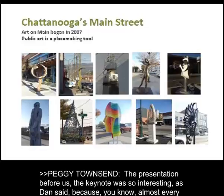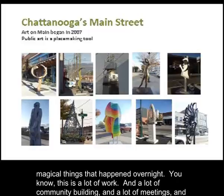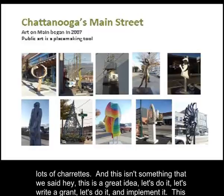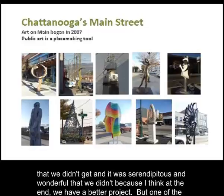The presentation before us, the keynote, was so interesting, as Dan said, because almost every single thing that he's observed in his own work and was talking about are ingredients that we've been working on. These weren't magical things that happened overnight. This is a lot of work and a lot of community building and a lot of meetings and lots of charrettes. This isn't something where we said, hey, this is a great idea, let's write a grant and implement it. This is a culmination of a lot of experimentation. And I love what he said about serendipity, because as Dan mentioned, there was one grant that we didn't get, and it was serendipitous and wonderful that we didn't, because I think at the end we have a better project.